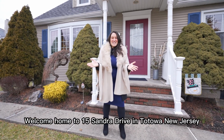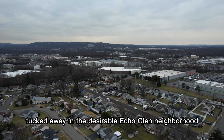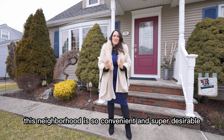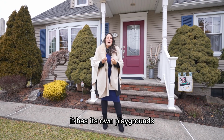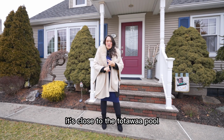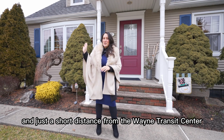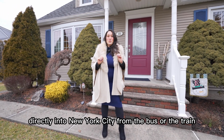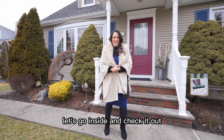Welcome home to 15 Sandra Drive in Totowa, New Jersey, tucked away in the desirable Echo Glen neighborhood. This neighborhood is so convenient and super desirable. It has its own playground, baseball field, it's close to the Totowa pool, all major highways, and just a short distance from the Wayne Transit Center that will take you directly into New York City from the bus or the train. Let's go inside and check it out.